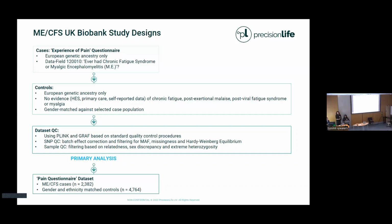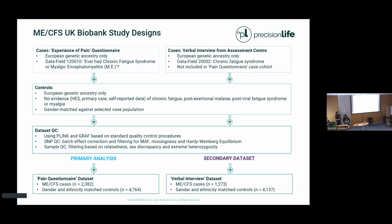And just to point out, there is a secondary way of classifying ME/CFS within the UK Biobank. That is through the verbal interview that was conducted upon recruitment to the assessment centre for the UK Biobank. And so we were able to use this as a secondary data set with which to compare the outputs from that primary pain questionnaire cohort.